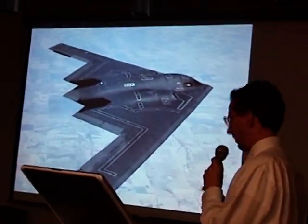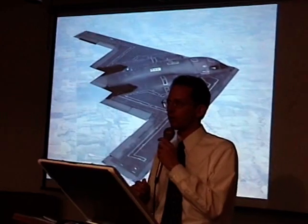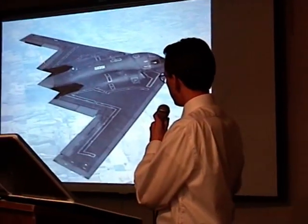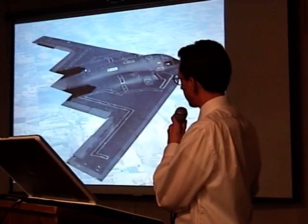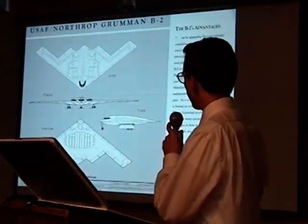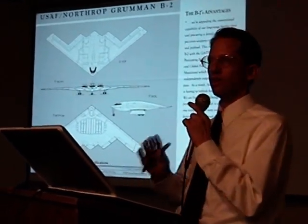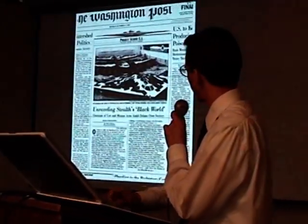Interesting to keep in mind that the cost of the B-2 bomber is $2.3 billion per aircraft. That's more than its own weight in gold, and so that's where our tax dollars are going. 172-foot wingspan, and you'll notice here the double W or sawtooth trailing edge, and that's going to become important as we move along here. Again, you can see the front view here with the 2 air intakes and very smooth contouring design, unlike the faceted flat plates that we see on the F-117.